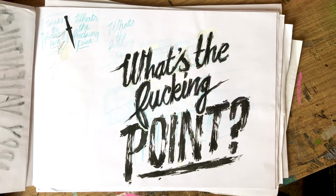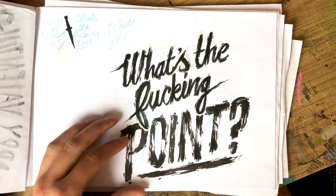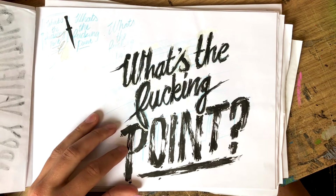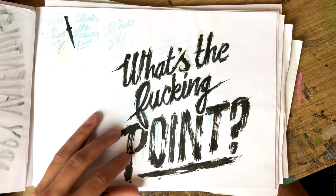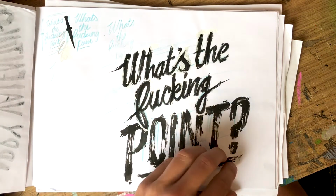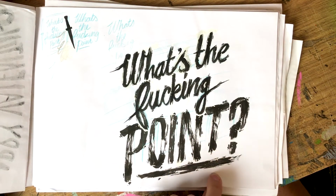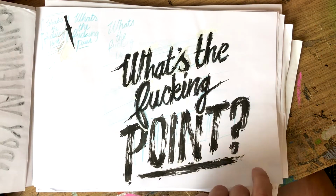Sometimes it's just fun to play around with typography, and it's sometimes good to get out what's in your head onto the page. So what's the fucking point? Sometimes that's how I feel. Yeah, what is the fucking point? But if it's out on a page, it's not in your head. Does that make sense? I'm not sure it does.